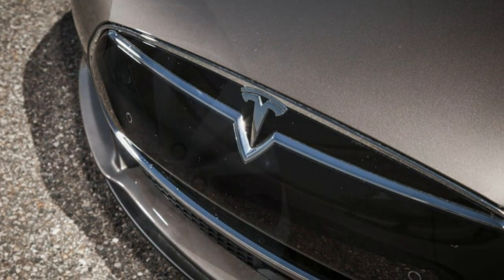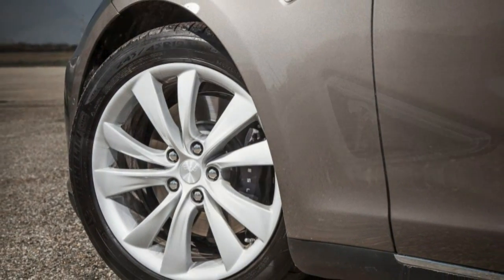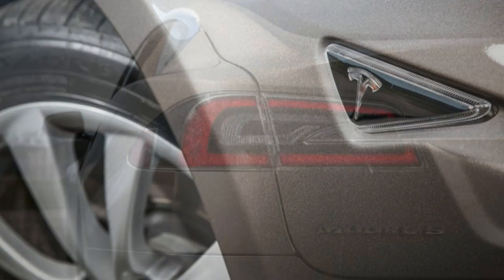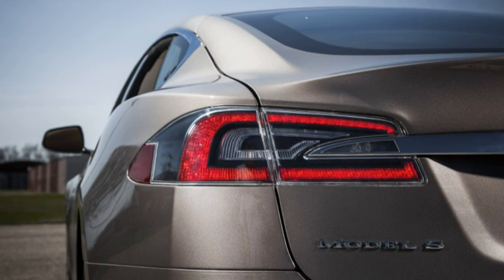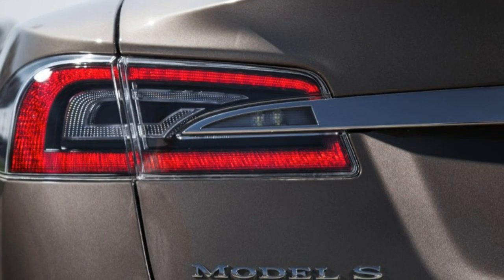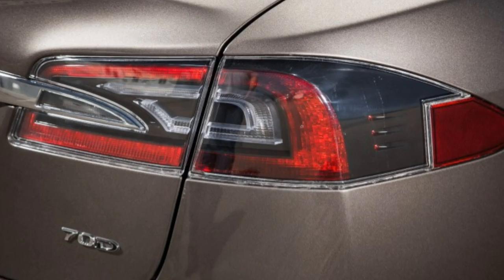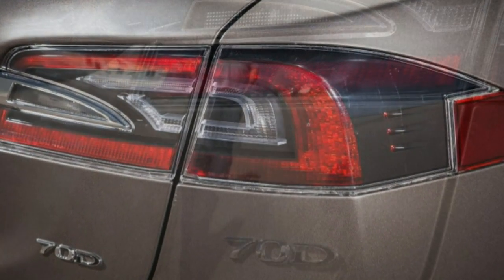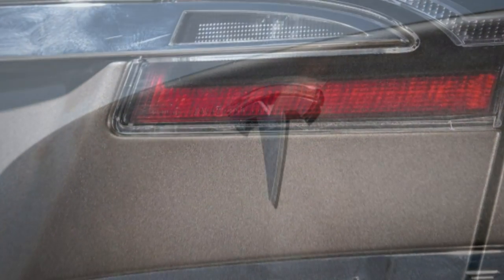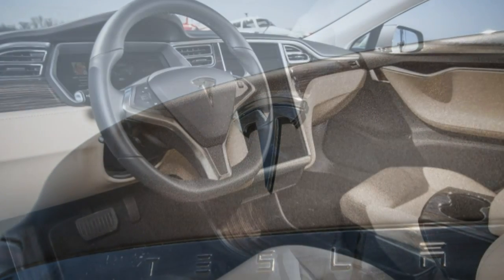Crunching the numbers comparing this 70D to Mercedes-Benz's shot at world's best sedan honors, the S550 S-Class, is revealing. In rear drive form, the Mercedes has a slight edge in acceleration and braking. The Tesla ties in cornering grip and wins in top speed. The S550 provides more passenger room but with a less hospitable center rear seating position and only about 45% of the Model S's cargo space, which is divided between front and rear trunks.